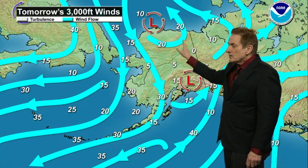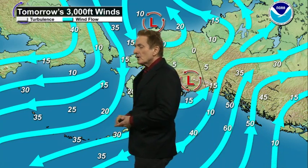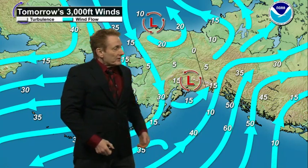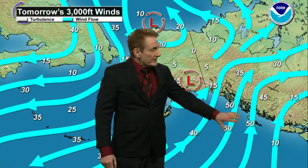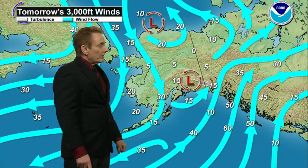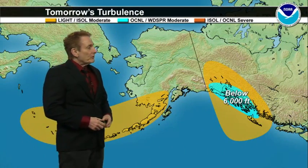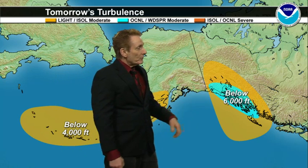A little bit of a circulation around this center, so the Brooks Range looking at 20 knots on up across Kaktovik. Strong southwest flow here, panhandle south to southwest, about 50 knots now at 3,000 feet on into Canada. And turbulence-wise, with those winds and the storm moving through, occasional widespread moderate chop across the whole area tomorrow. Could be some areas of severe turbulence as well, especially for small aircraft.